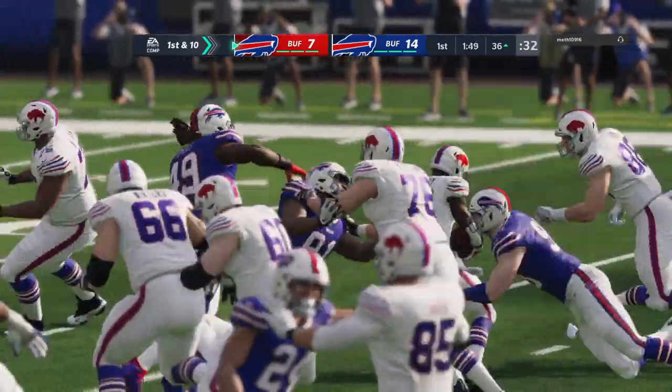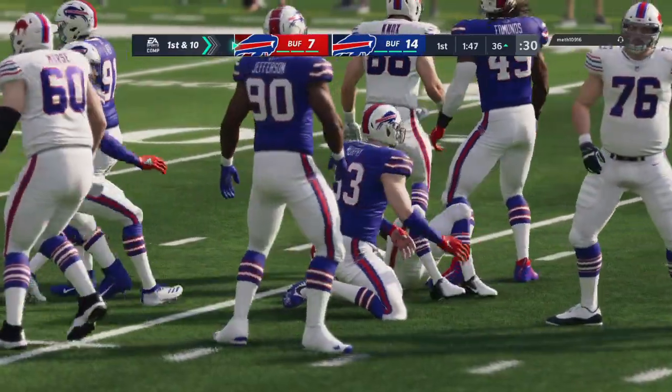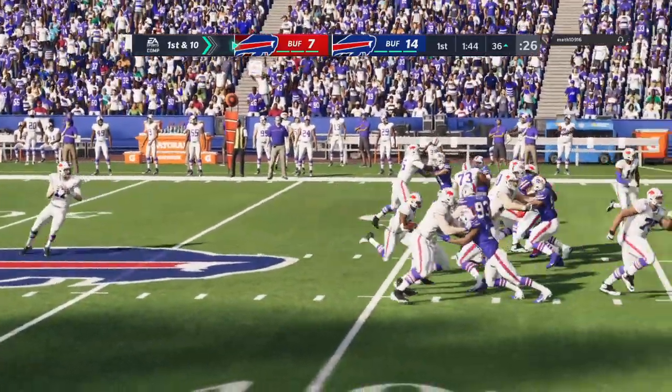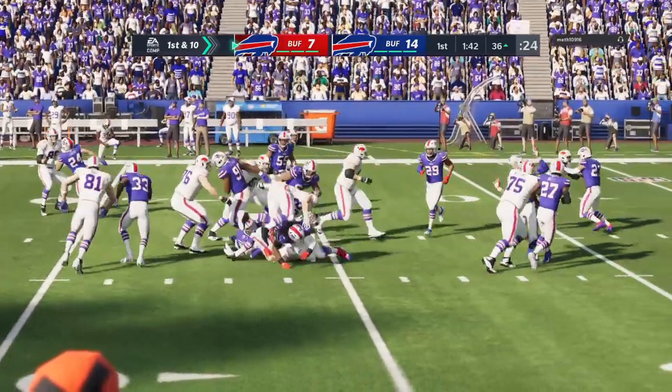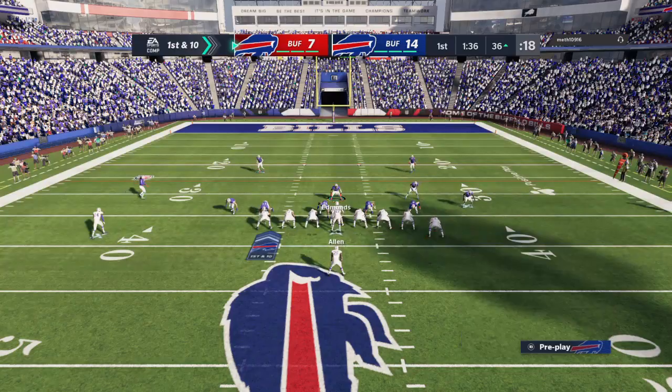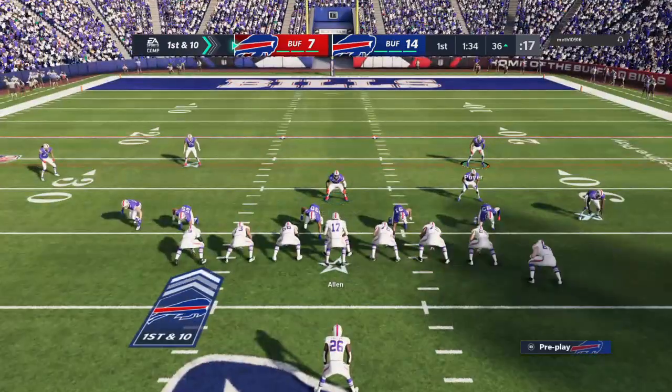I haven't met a football team yet that runs the ball successfully that doesn't talk about having an attitude to be a running football team, right? You got to be able to put your nose in there, smell where the first down sticks are, and get there. So from the 36 now, 1st and 10.